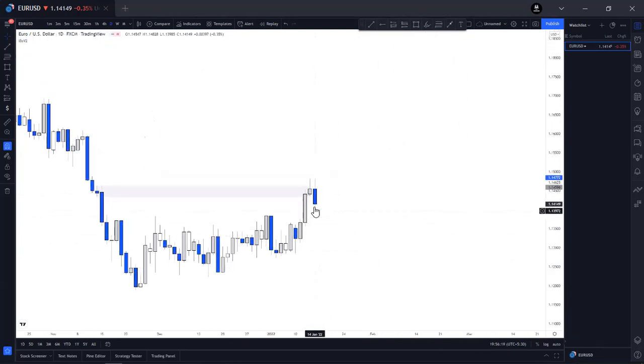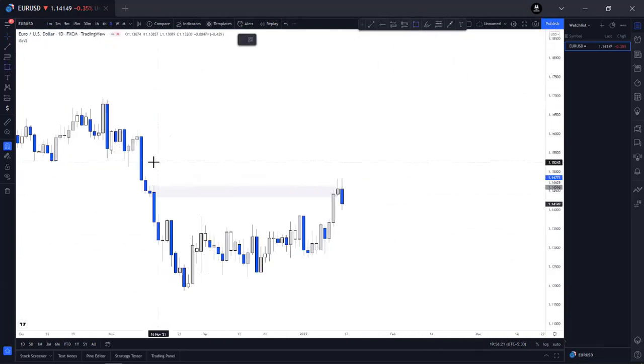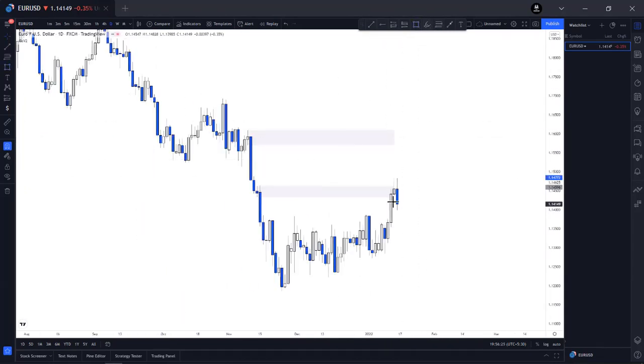So yeah, right now we have a lot of room for it to go to the upside. This is also untapped, so price can respect this and still can go to the upside.